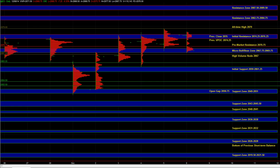So let's keep an eye on the micro bull bear zone and see how the market reacts to that. If we break below it, our focus will be on the sell side, and if we break out above 70.75 and hold the micro bull bear zone, then there may still be a short up at initial resistance, but at that point the buy side will be more in control, so we'd rather focus more on long setups. But if we break here, then the short side will be the better side to focus on.